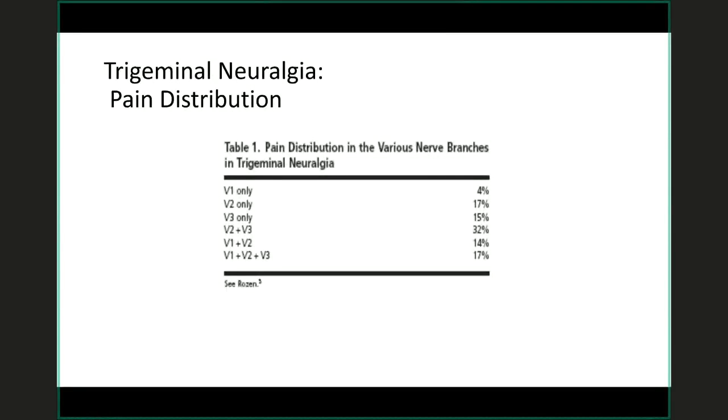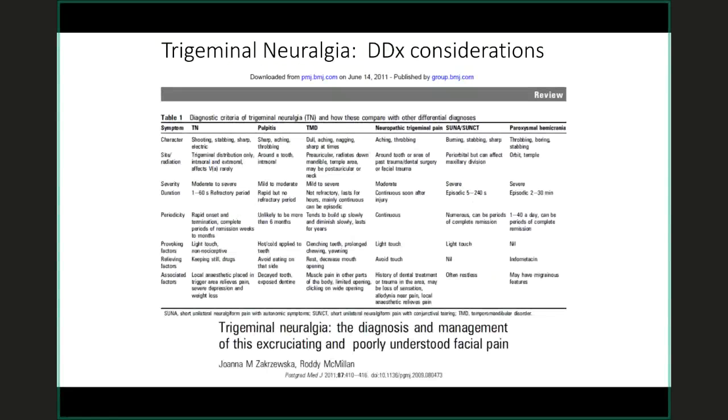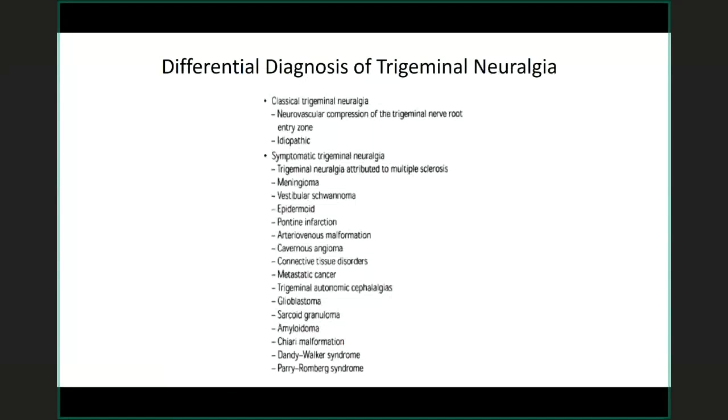It's a busy slide for so early in the morning, but this is a differential diagnostic consideration. So basically looking at other known headache or facial pain conditions or dental problems that have similar characteristics to trigeminal neuralgia but are in the differential. There are some distinguishing characteristics in terms of the character of the pain, site or radiation, severity, duration, periodicity, provoking or relieving factors, or associated symptoms, signs, or other factors. And then we have to think about the differential diagnosis in terms of structural or secondary causes.